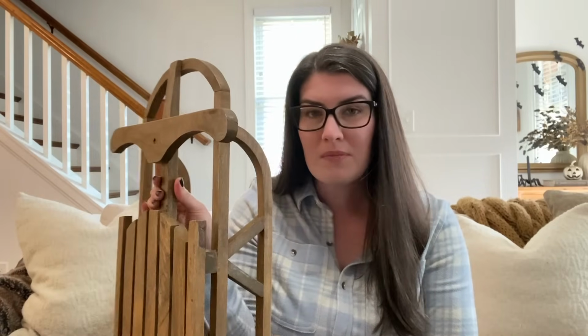I feel like this is a really, really good one. This one retailed for $39.99, which I definitely thought was a fair price for how large this actually is. And you can do so many different things with these. You can obviously put it on your front porch if it's covered. If it's not, I would definitely put some poly seal on this.